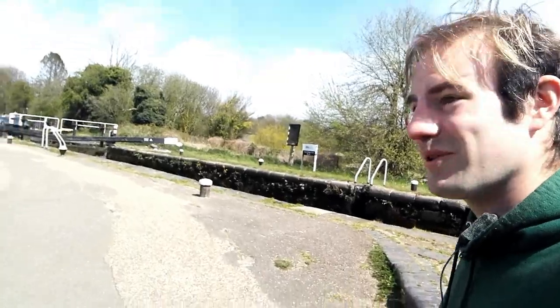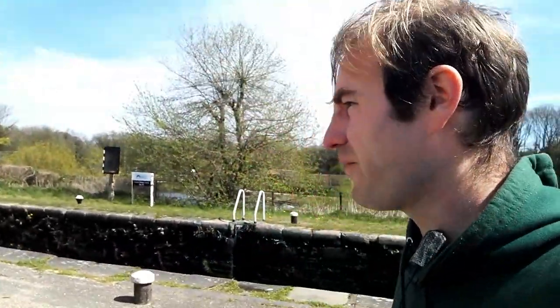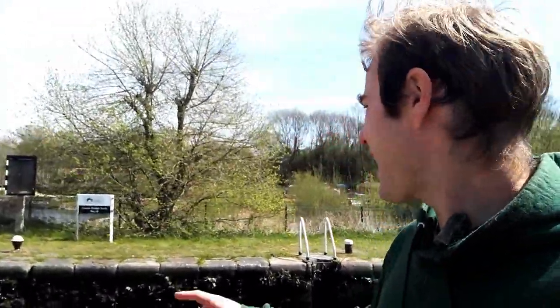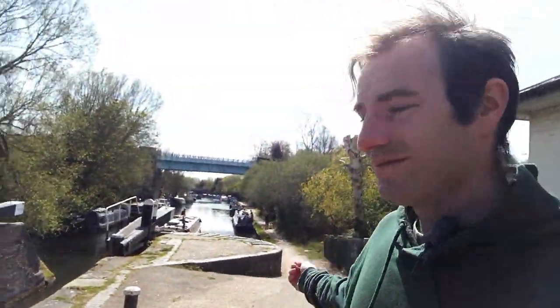But right now we are walking along the canal, coming up to a lock, and we're going to go and find the Watford Miniature Railway. This is lock number 78, Café Bridge Lock. So we're going to go and have a trip on the Watford Miniature Railway.